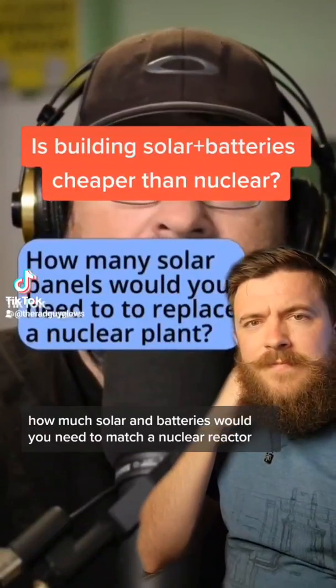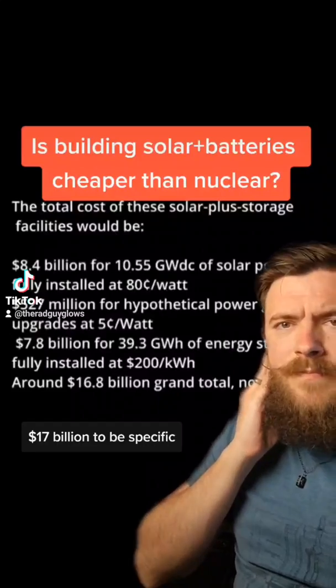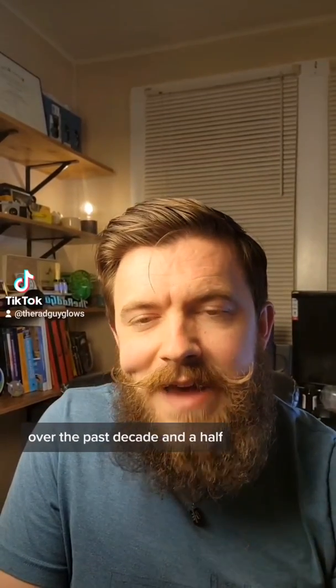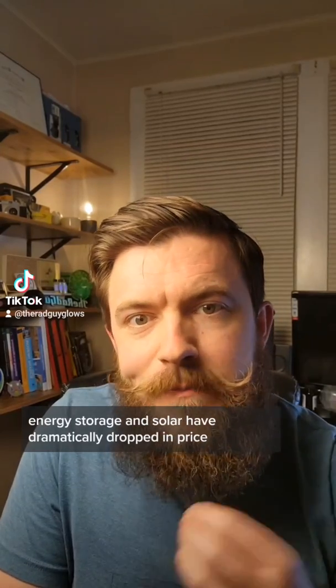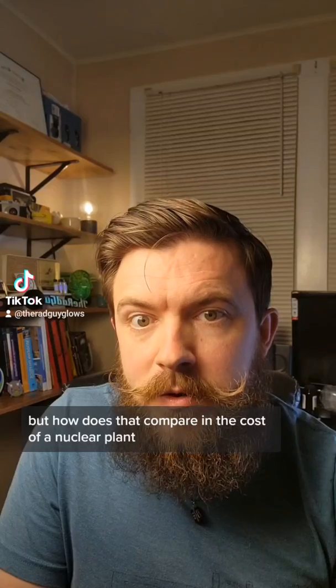How much solar and batteries would you need to match a nuclear reactor? $17 billion to be specific, but that's about half the cost of this nuclear plant. Over the past decade and a half, energy storage and solar have dramatically dropped in price. But how does that compare in the cost of a nuclear plant?